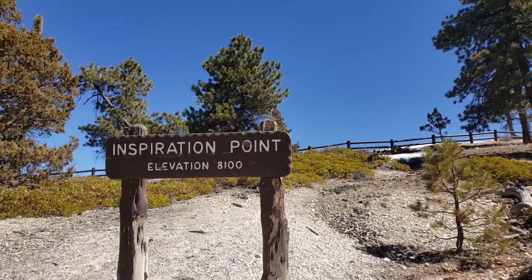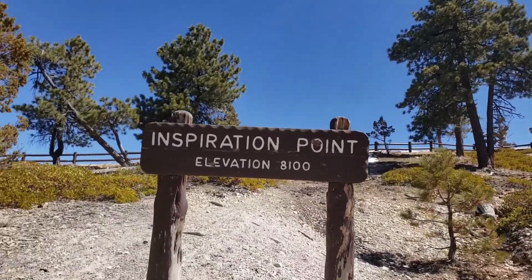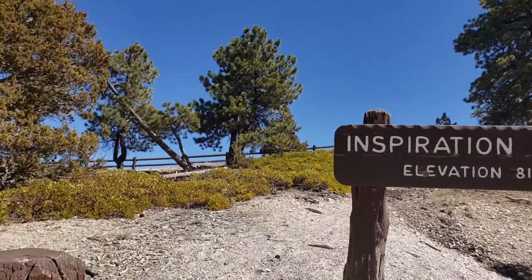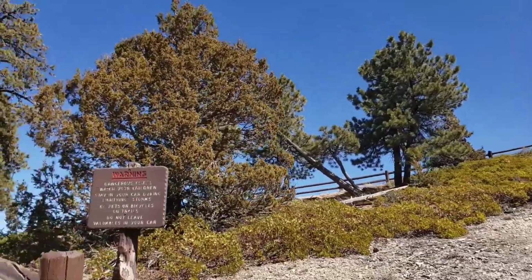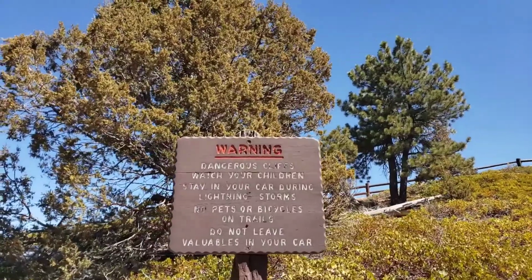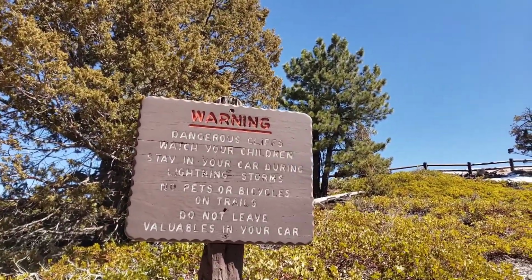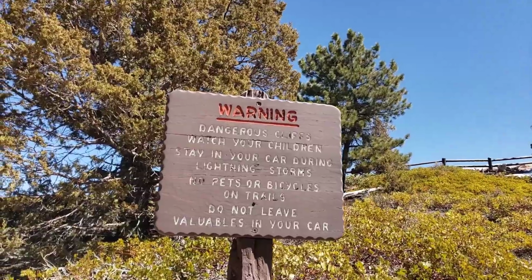Next up is Inspiration Point. Let's see what we can see right here for this part of Bryce Canyon. Warning, dangerous cliffs. Watch your children. Stay in your car during lightning storms.